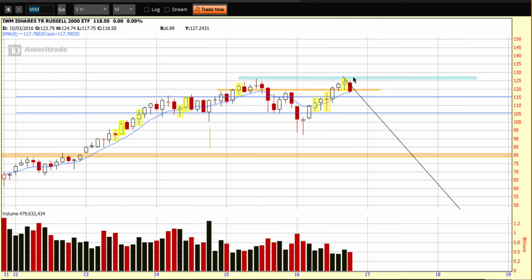But now that we have the month of October complete, we can take a look at some of the monthly candles. And as we were saying, this blue band area up here may offer some resistance, and sure enough, it did in the month of October. So we have a red bearish looking candle. But having said that, it's landed right at this more minor area of support here, this orange band.